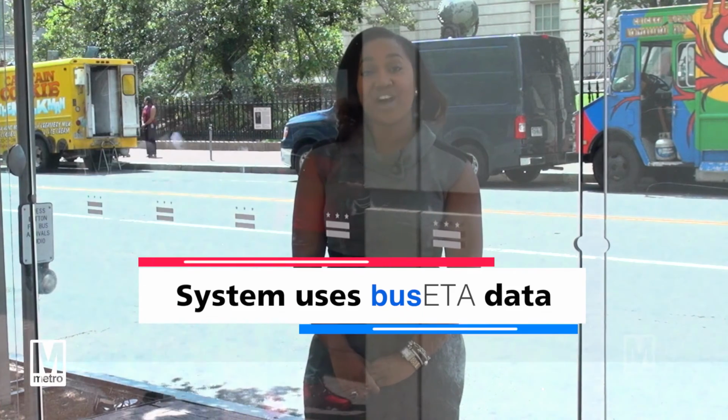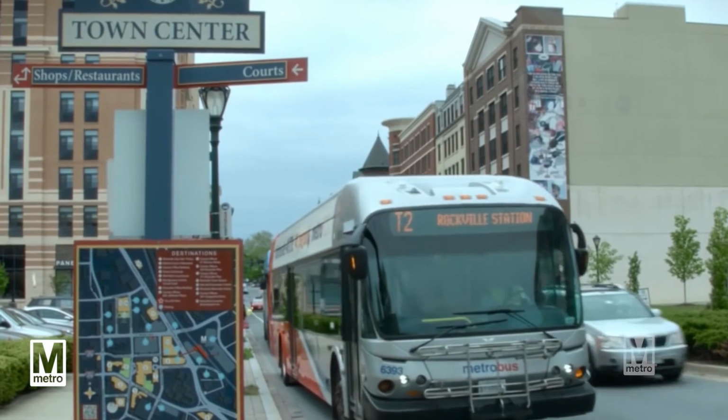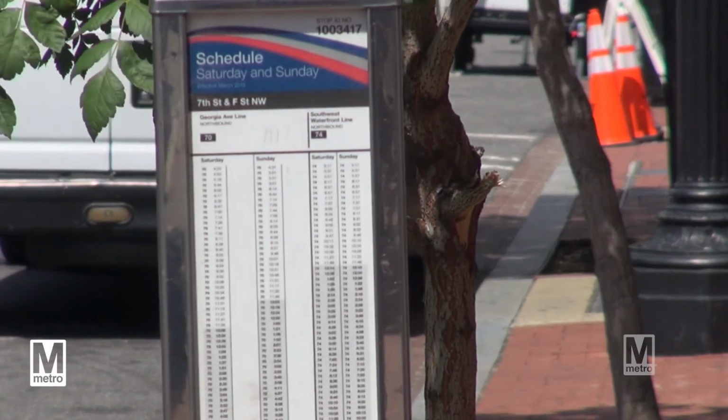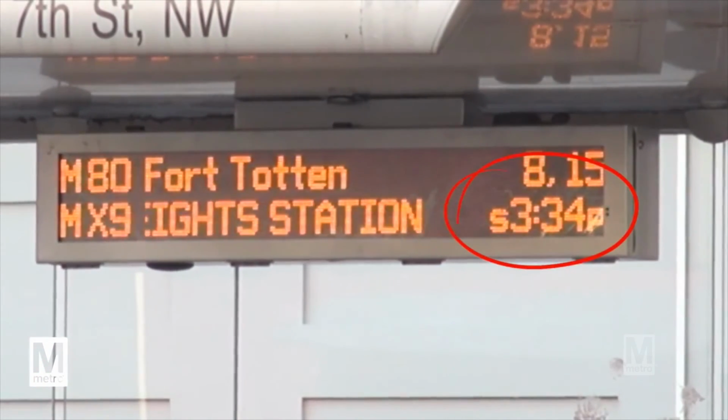Arrival times are based off the information supplied from the bus ETA system that many of our riders rely on. If the system is experiencing technical difficulty, the signs will pull information from the bus schedule. This information will be displayed with an S followed by the scheduled arrival time.